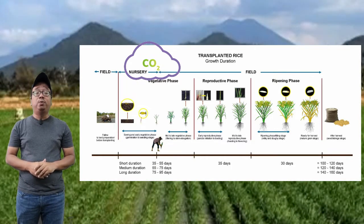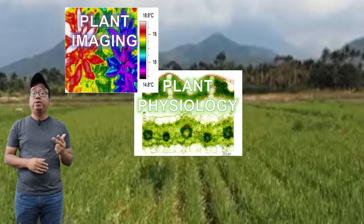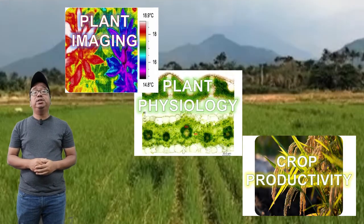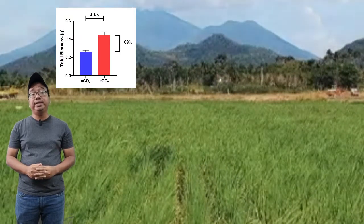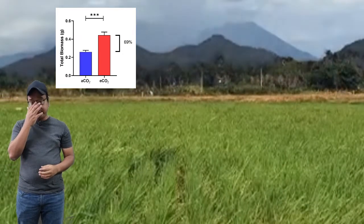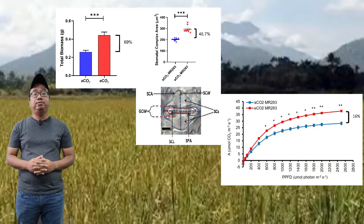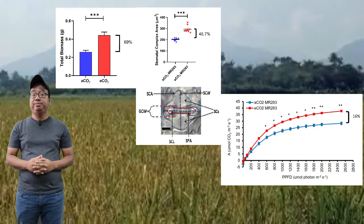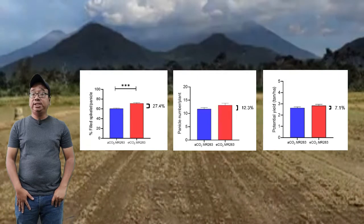Does it work? Well, I use 3 disciplines in plant science to investigate this, namely plant imaging, plant physiology, and crop productivity. At the age of 25 days just before transplant, the CO2 enriched rice seedlings were more superior in terms of total biomass weight, increased by 69%. Stomata size increased by 46%, and the maximum photosynthesis rate increased by 16%. The best part is the yield component for the CO2 enriched rice increased by 7 to 27%.